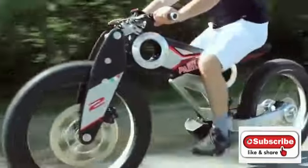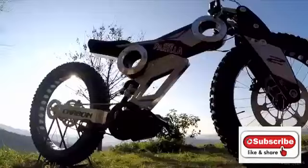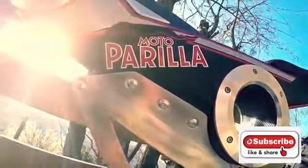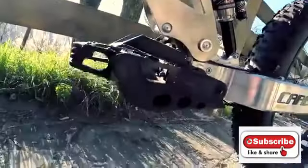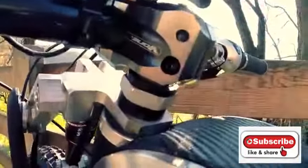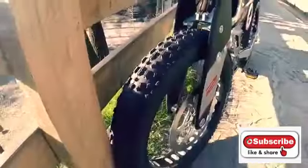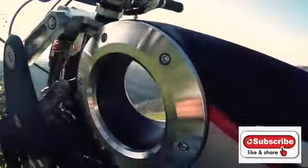Meet the Carbon SUV, an advanced e-bike concept from Motoparilla. This revolutionary machine comes complete with an attitude. Described as the perfect package of design, engineering, and art, this motorcycle-inspired electric multi-terrain bike definitely deserves its name. Its dual off-road and outstanding street capabilities earns it the right to its sports utility vehicle acronym.